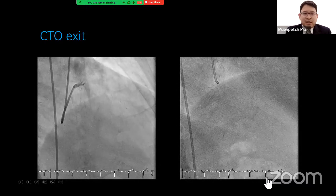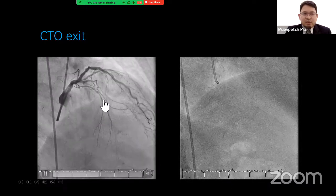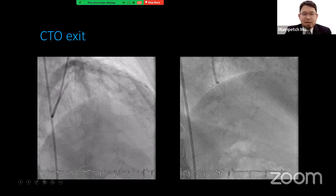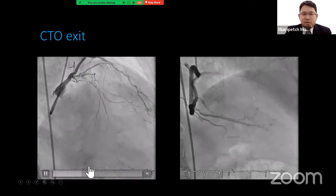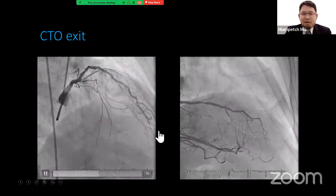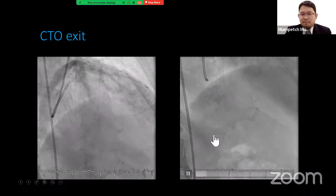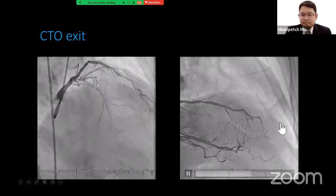And about the CTO exit, I will show you this case. So this is the CTO of the proximal LAD. And you can see that there is no clear collateral vessel to the distal part of the LAD from the left coronary system and the right coronary system. You cannot see the distal LAD clearly.